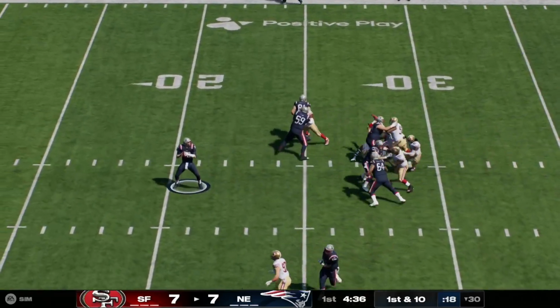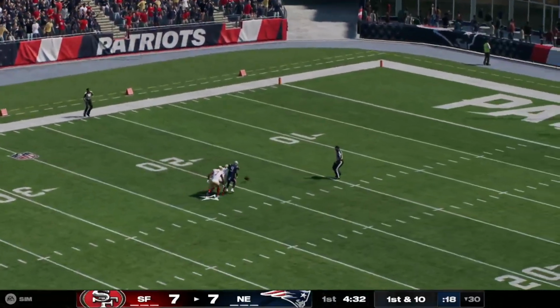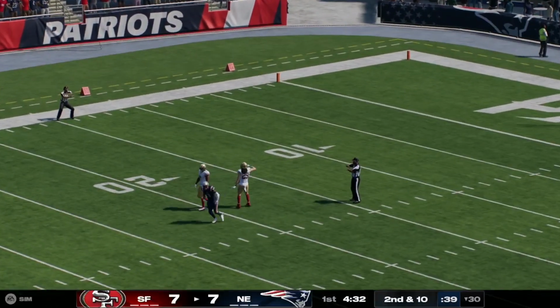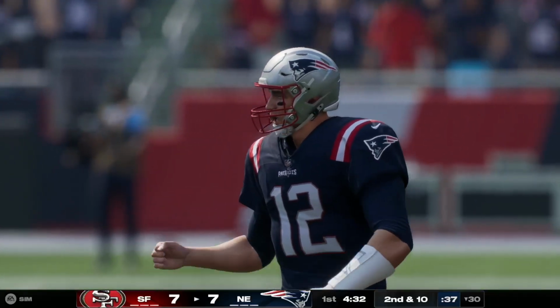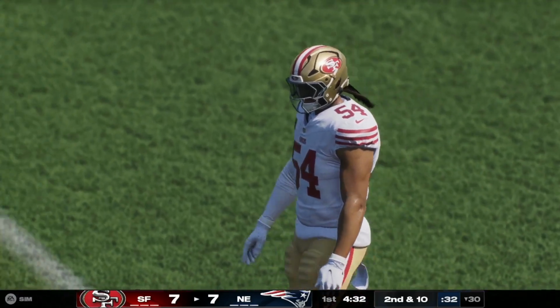Off the play fake, here's Brady. He'll air it out down the middle. That is knocked away, incomplete. Good coverage there defensively, all over him. And it'll be 2nd down.